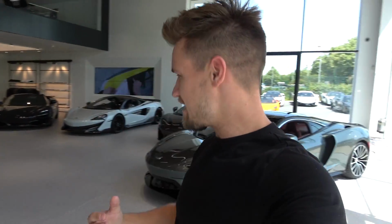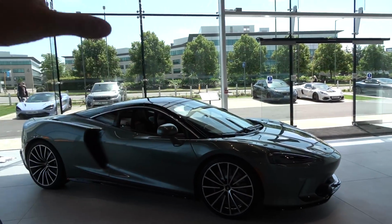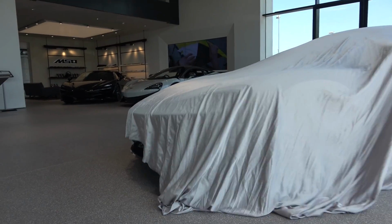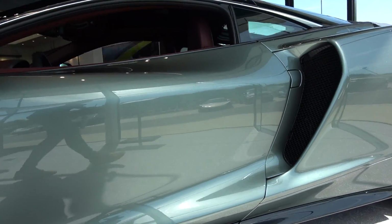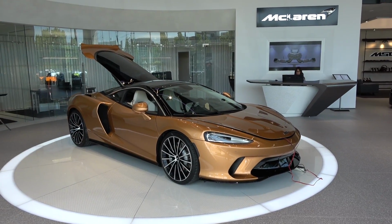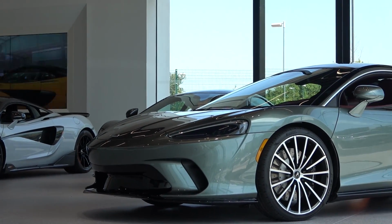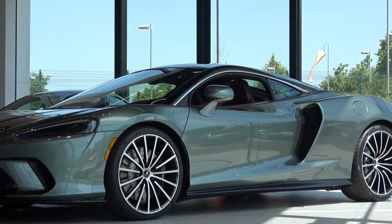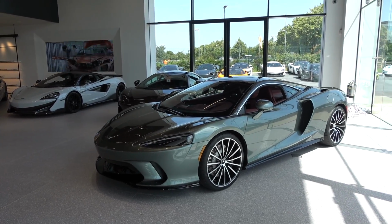But the front end is so smooth, you can tell that it's been designed in a wind tunnel. Now when I arrived, both cars were undercover because for the next 5 hours, McLaren Hatfield have invited their customers and prospects to come and have a look at the car, and apparently they've already taken a bunch of orders, some of them speccing cars as much as £230,000, which when this car starts out at £165,000, that's quite a lot of optional extras.